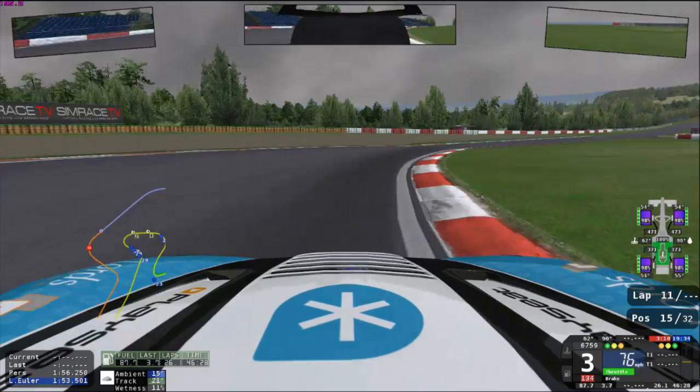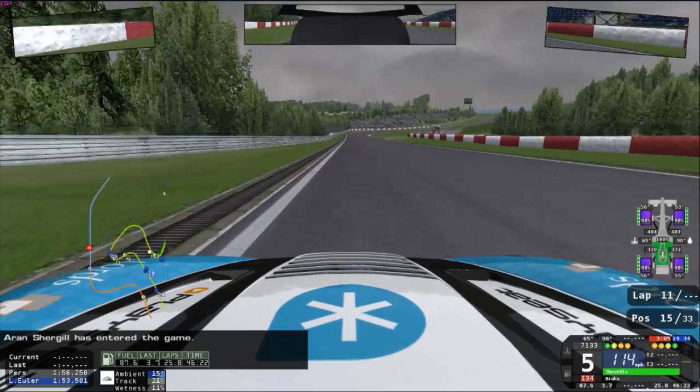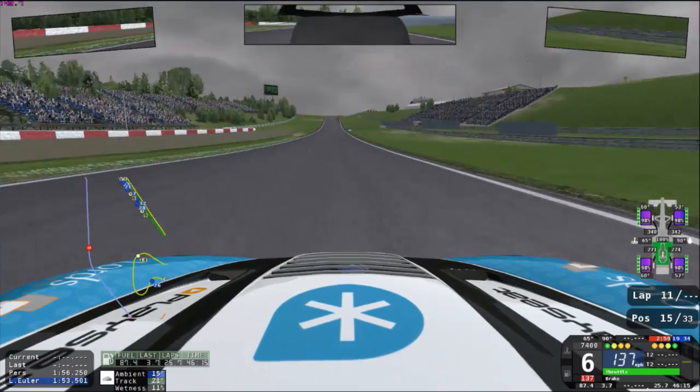Wet down and all the trouble. Get temperature in these things. But the first sector, you just can't get any temperature in. Yeah, everyone's going off. Yeah, it's having to feather the throttle. It should start to thin out actually, coming up to the end.